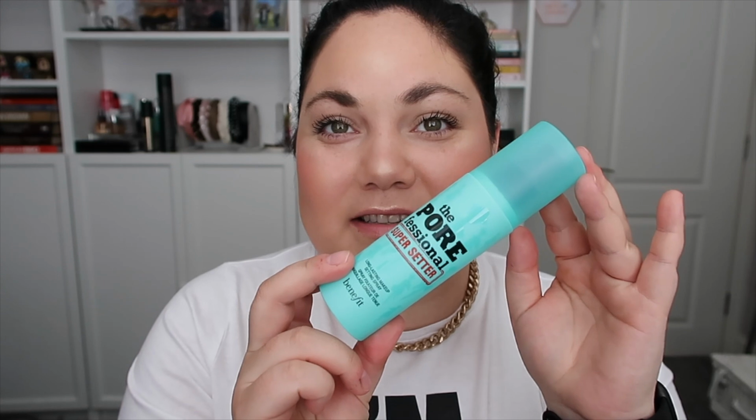I'm going to finish this off with a new product from Benefit. This is the Professional Super Setter Long Lasting Makeup Setting Spray. Don't think Benefit has ever had a setting spray. Nice and lightly spritz of the skin. And voila.